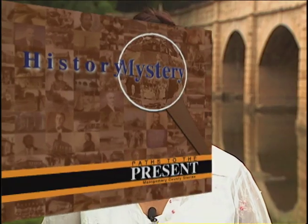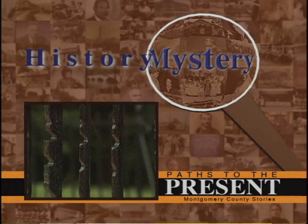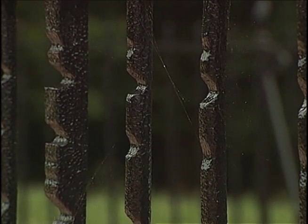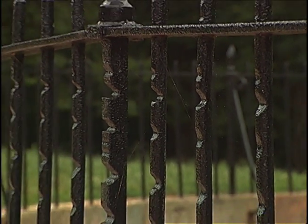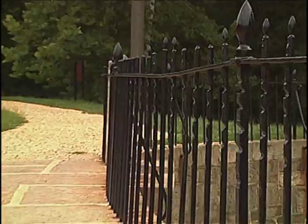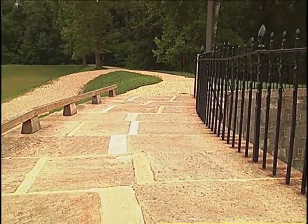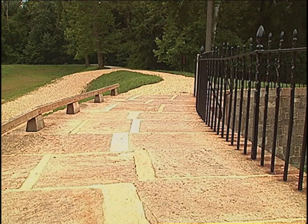So, have you figured out the answer to this month's history mystery? These notches were worn into the aqueduct's railing by tow ropes. Mules walked along the towpath, pulling the boats behind them. Their rope kept rubbing the curved portion of this railing, and the notches were formed.